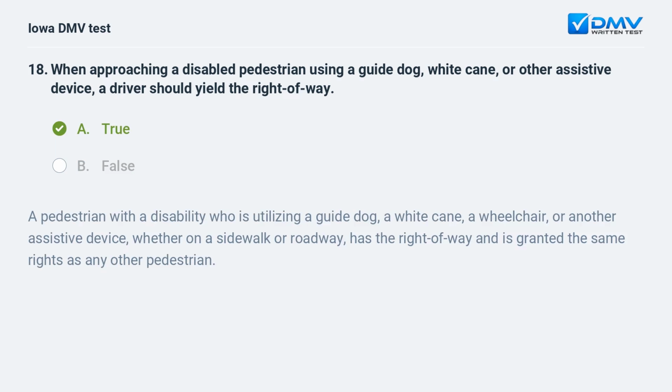A. True. A pedestrian with a disability who is utilizing a guide dog, a white cane, a wheelchair, or another assistive device, whether on a sidewalk or roadway, has the right of way and is granted the same rights as any other pedestrian.